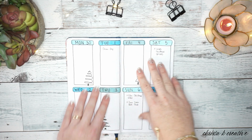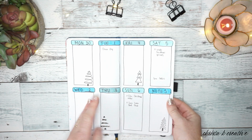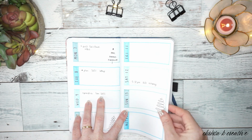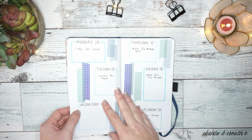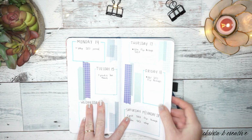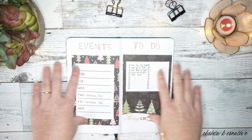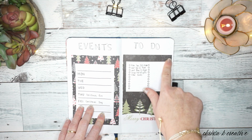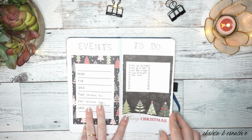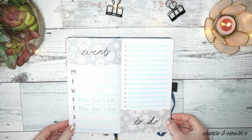Here's another 4x4 weekly spread. I think I do this almost every month just because it's so easy, and in this size journal it just fits the best. Same with this layout as well. But I had some washi tape that I wanted to use and the floating boxes. There's really kind of 4 or 5 spreads that I really use for the Traveler's Journal. Here's another events and to-do spread using some holiday craft paper. But it just kind of fits when you're really not that busy with the holidays. Pretty much other than last minute gifts and family stuff, I don't have much to do.